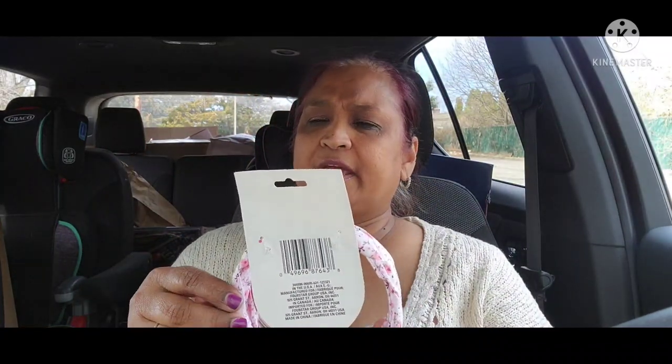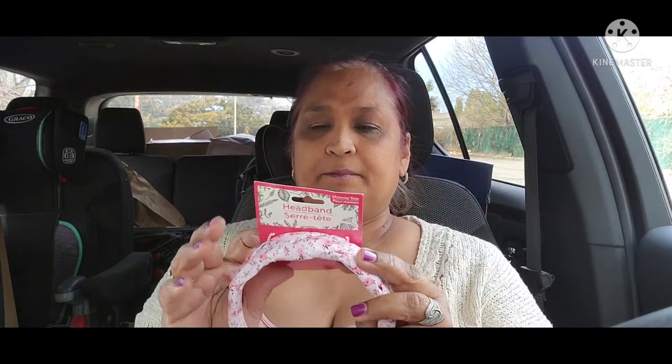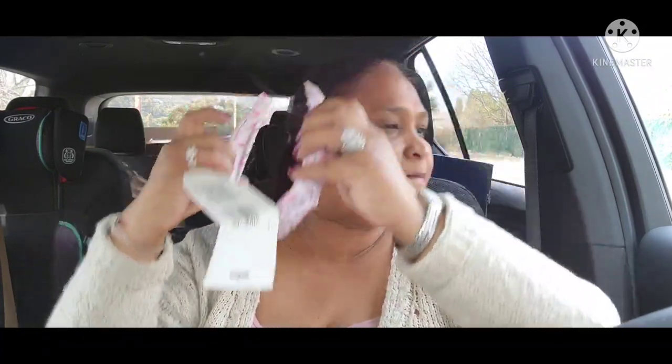Then the other thing I picked up, they had the mommy size headbands. But my grandbaby doesn't like headbands. She likes clips, but she would not wear headbands. So I love this. I think this is spectacular. You guys know me. You guys know I love headbands.